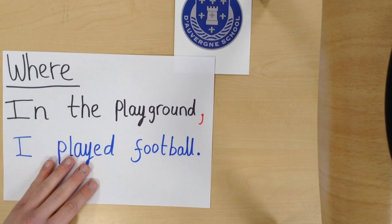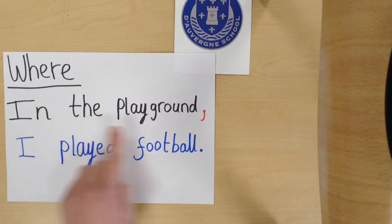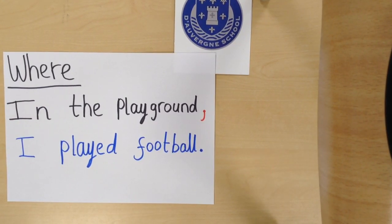The next type of fronted adverbial is where. These can be added to sentences to describe the location. They tell the reader where something takes place. For example, in the playground, comma, I played football. It is telling the reader where somebody played football. They played football in the playground.